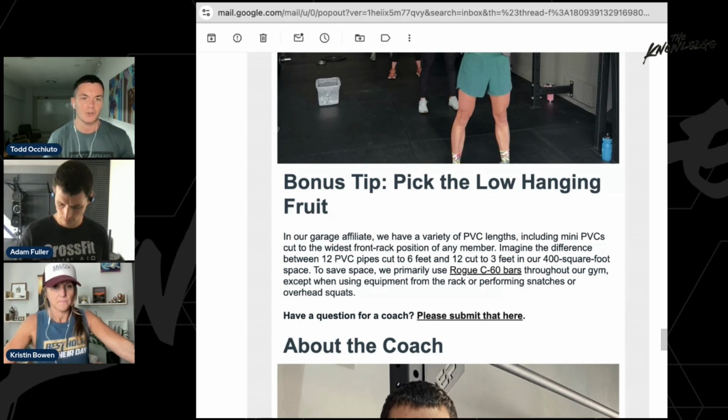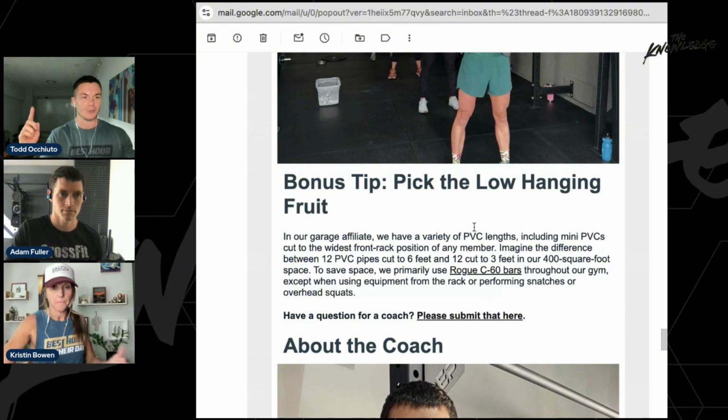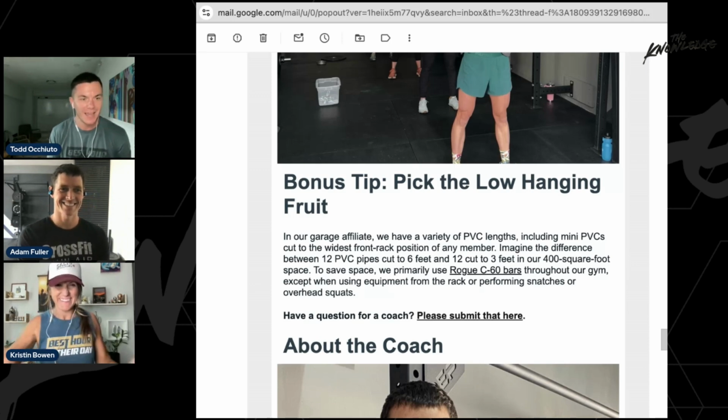I think some of these additional things that you put in here, and I've seen this in some of your videos, are great. We have a variety of PVC lengths. I see the front squats and shoulder presses where the PVC is just long enough to get their hands around, and I'm like, this is so badass. It doesn't have to be the length of an entire barbell or longer. And you already made mention of the Rogue C60 bars and all that. So get as creative as you can.